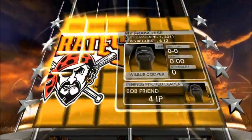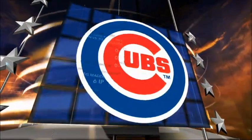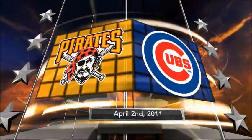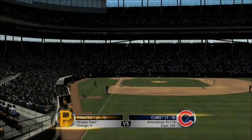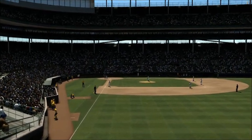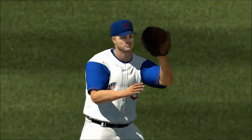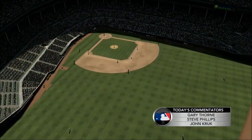On this midday Saturday volume of our coverage, we'll see the Pittsburgh Pirates as they play against the Chicago Cubs at your home for the MLB 2K Sports. Time to grab your seat. Wrigley Field filling up with devoted fans. We're going to see the Chicago Cubs playing before yet another eager crowd. I'm Gary Thorne, Steve Phillips, Sean Kruk with me, Major League Baseball, 2K Sports.